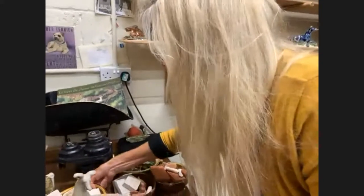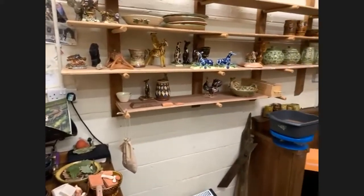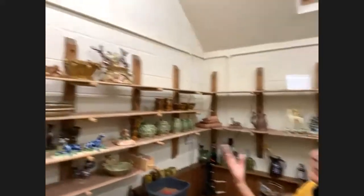And a lot of the pieces that you might see in the background here, they're broken bits, and I use them for information.